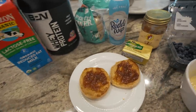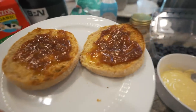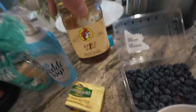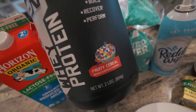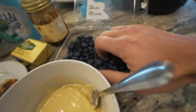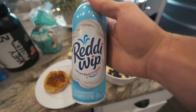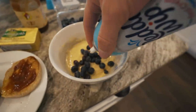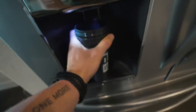Okay, so post run breakfast. Here we have an English muffin with some Kerrygold's butter and some of this absolutely amazing Bucky's apple butter. And then I have protein sludge. So this is the fruity cereal flavor, 2 scoops of this, mixed in with some of this milk made into a sludge. I'm gonna throw some of these berries here, like so, and then take the fat-free Ready Whip. You guys already know the deal. Like that, and that is breakfast.